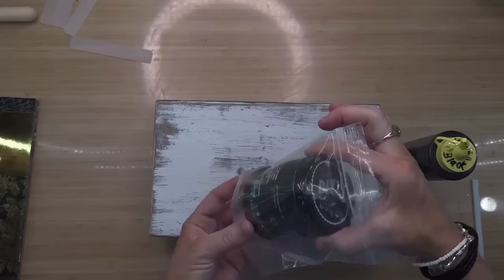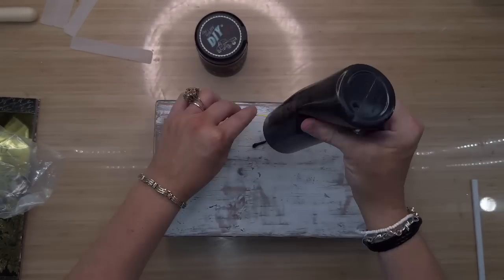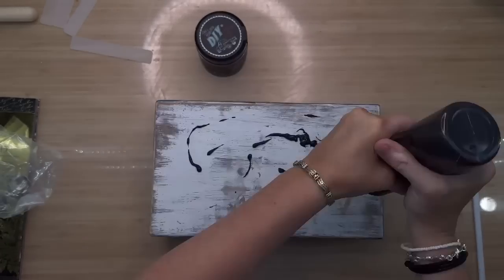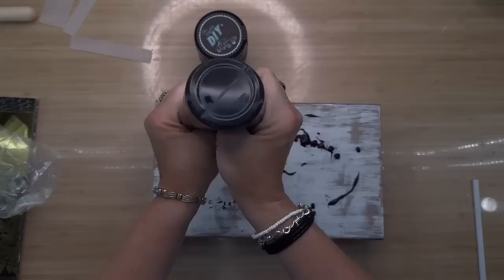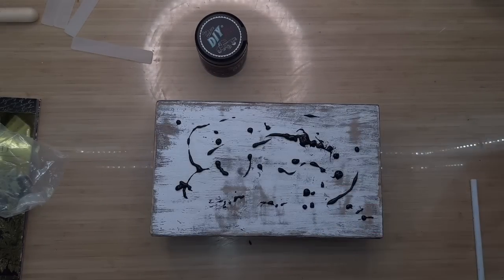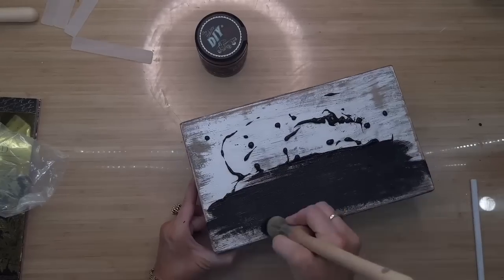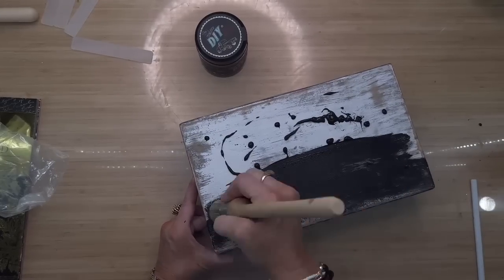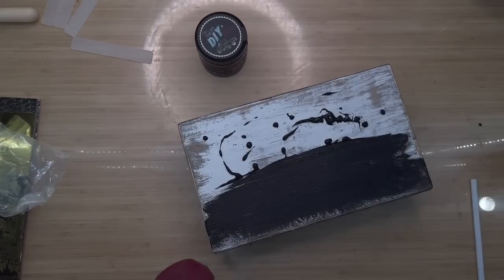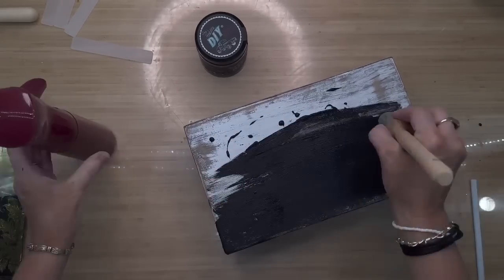Now I do need to throw in there, I feel that with my transfers, it's just like when you're using decoupage paper. If you use a lighter background, such as a white or a cream color, it almost makes it pop more, makes it more vibrant. However, I wanted this one to be darker, so I'm using black velvet, my favorite black color from DIY Paint, the best paint in the world in my opinion.